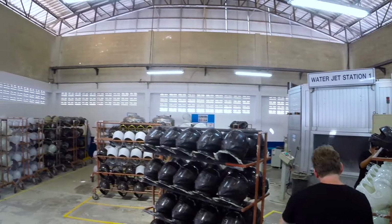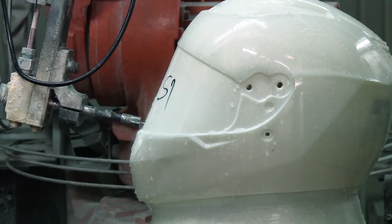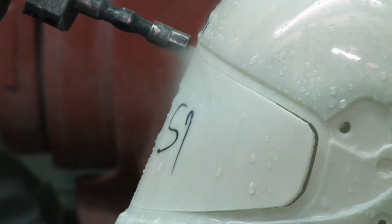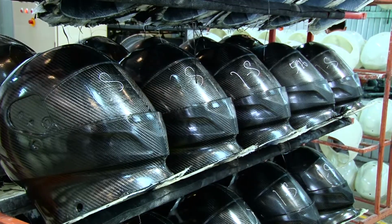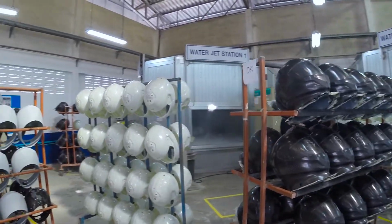Off to the cutting room. This water jet station, one of two here, blasts out precise 60,000 psi bursts of water, making it an extremely effective way of cutting as computer programmed. Each helmet, made of a composite of Kevlar, carbon and fiberglass, is then weighed and checked before going on to the next stage.